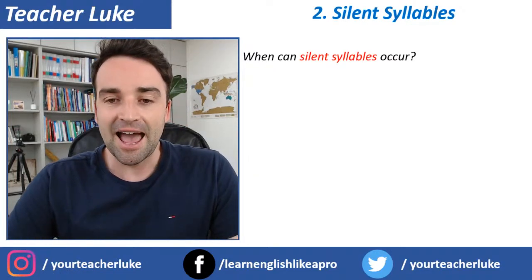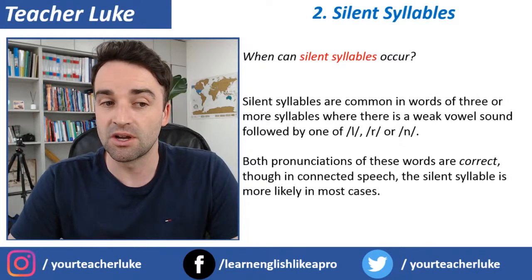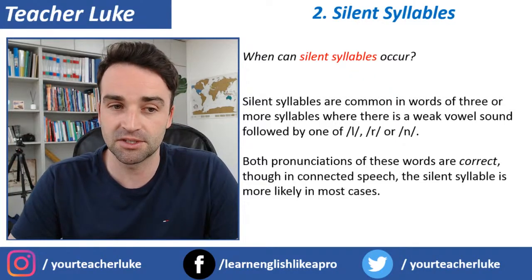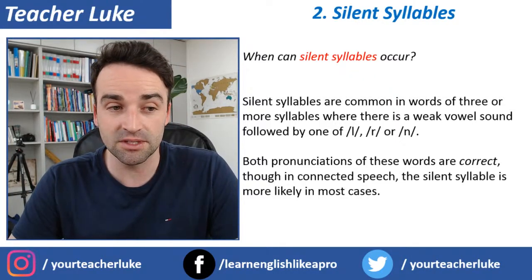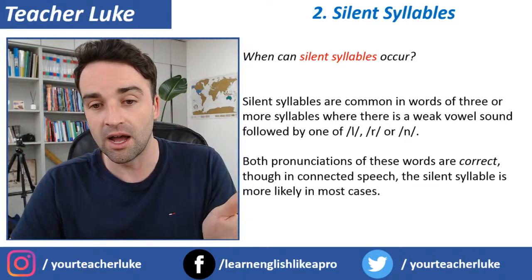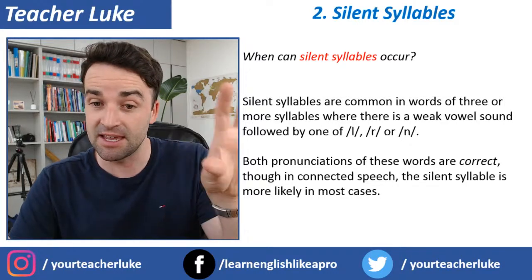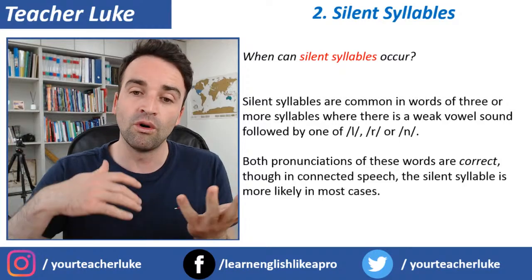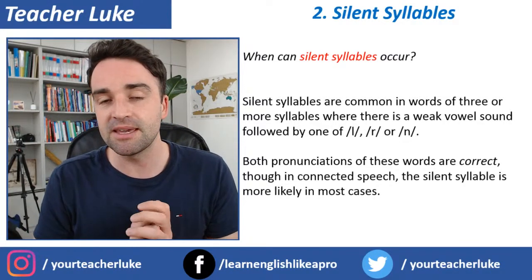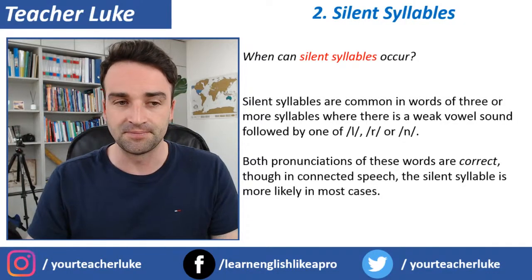So when can a silent syllable occur? Silent syllables are common in words that have three or more syllables, where there is a weak sound followed by one of these sounds: l, r, or n. Both pronunciations, with the schwa sound or without it as a silent syllable, are correct. However, when you're speaking quickly, it's better to drop it and use a silent syllable.